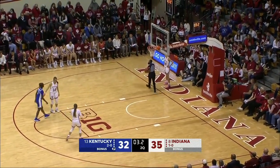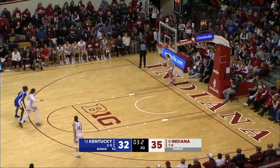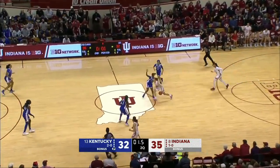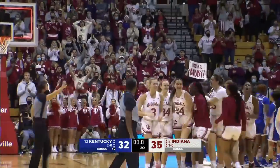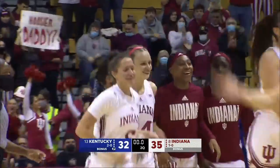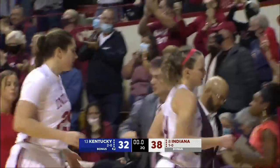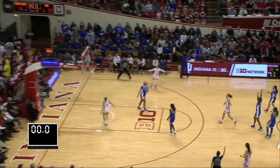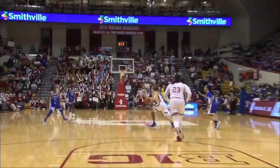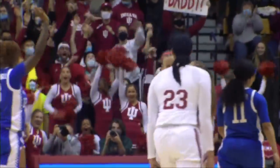3.2 seconds left. Indiana up by 3. Berger trying to get a half-court shot up. Oh, my goodness! Grace Berger at the buzzer. I thought she took an extra dribble. Did she have enough time? Yes, she did. She got that shot off. It looks good to me. Grace Berger, she wants fries with that, guys. What a way to go into half.